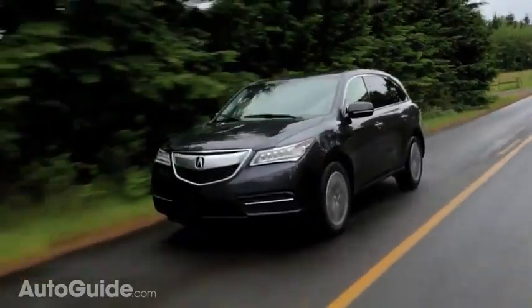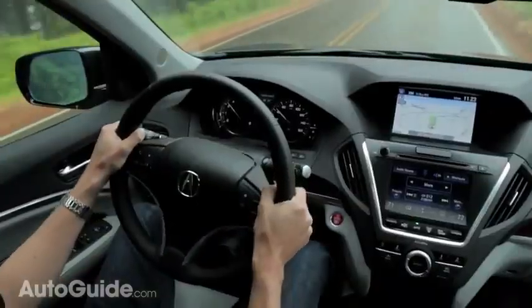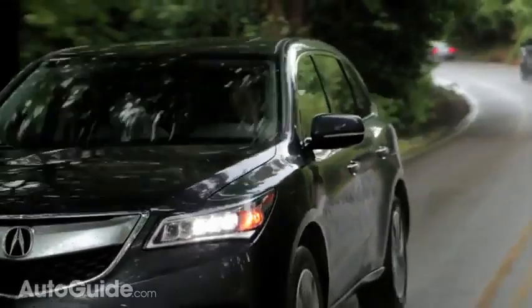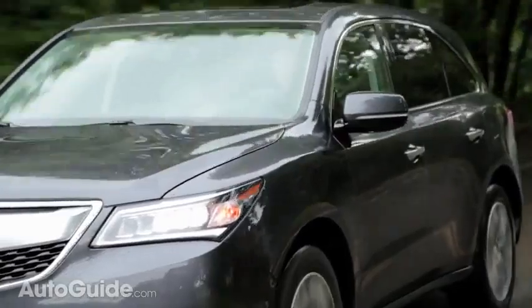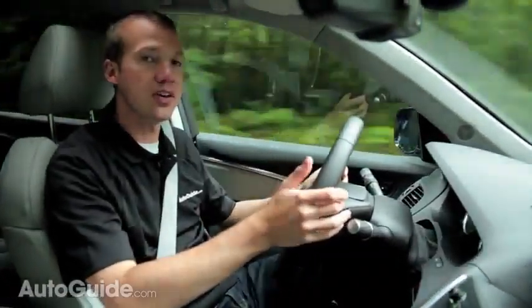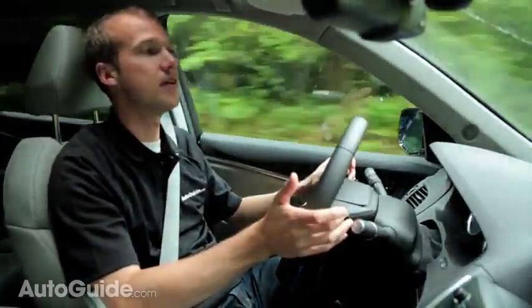The overall driving experience can be adjusted 3 ways. There's comfort, normal, and sport, and this changes things like steering effort, throttle response, and the super handling all-wheel drive system. In sport mode, the MDX is actually very sporty and could be the sportiest MDX ever made.